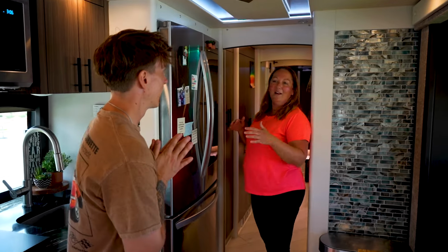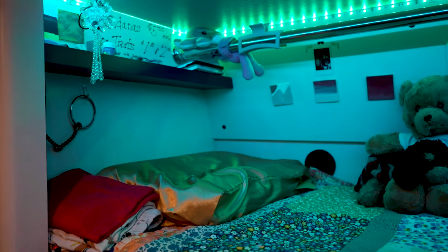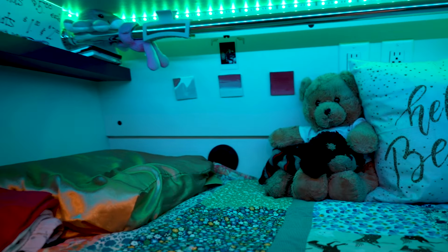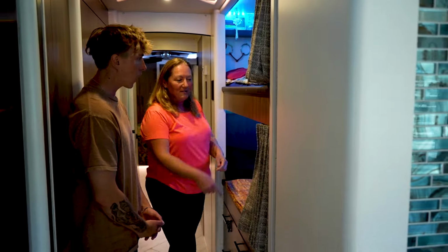This is where the bunks start. This is what you want to see. This is where the kids sleep. It looks like it's tiny when you come around the corner, but their feet go all the way to the end of this wall. So take a peek at it.